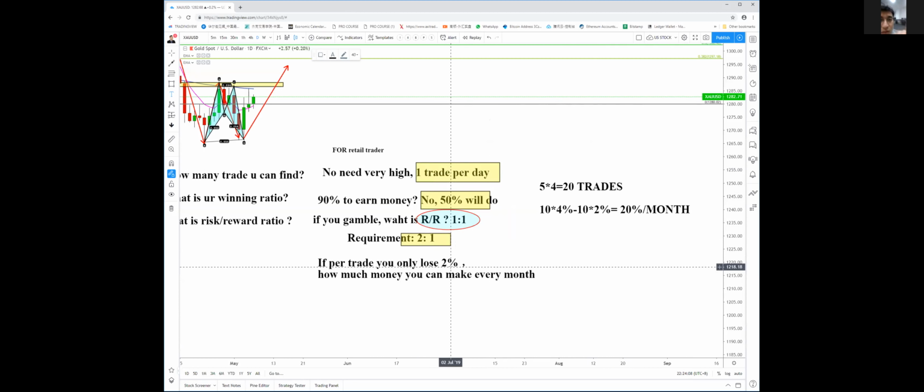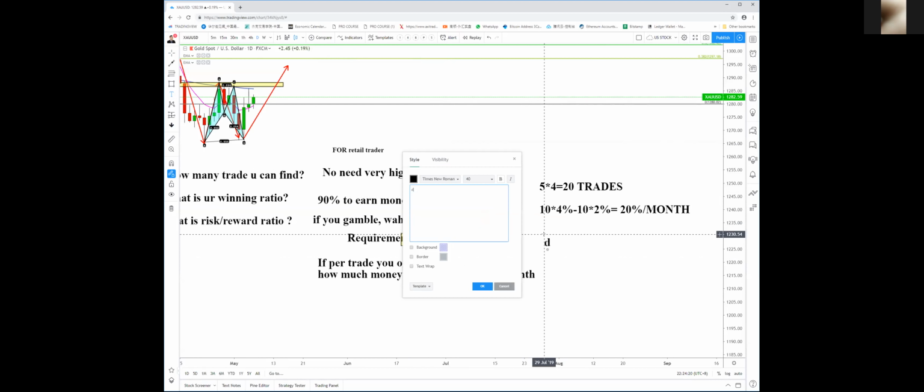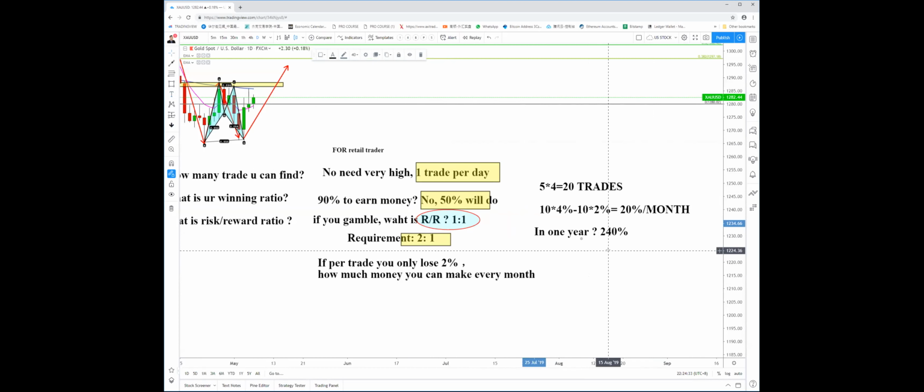I don't need you to trade too many times. I don't need you to be 90% accurate. The only thing I'm asking is 50% accuracy plus a 2-to-1 risk reward ratio. So in 1 year, how much do you win? It will be 240%, right? Basically means you almost triple your account, 2.4 times.